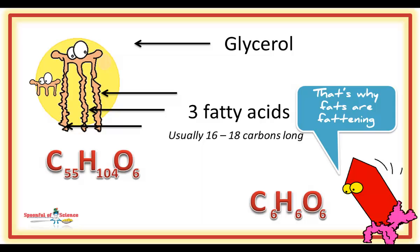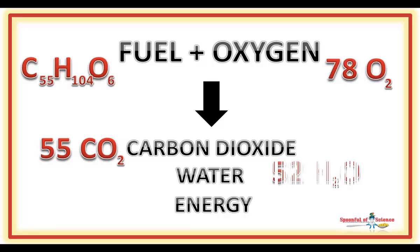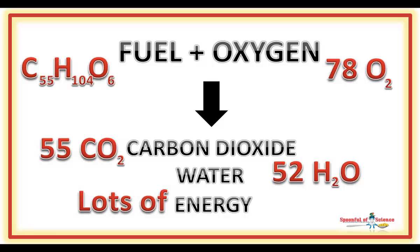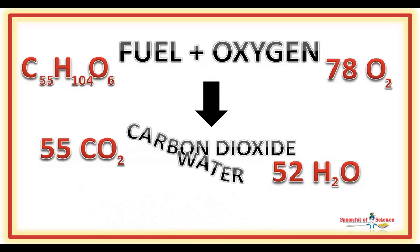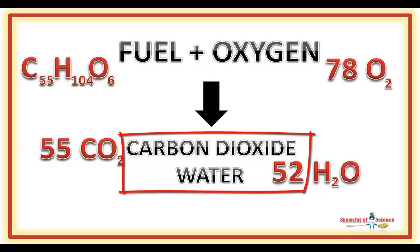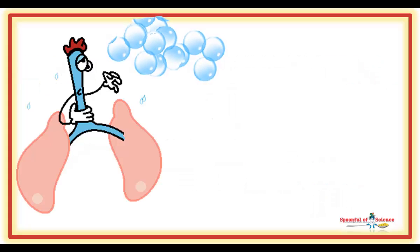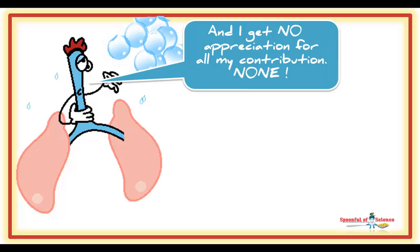If we plug this into our equation, the C55H104O6 plus 78 oxygen, we get 55 carbon dioxide, 52 water, and lots of energy. So far, so good. But energy is not something that's tangible. It's important, but you can't weigh it. Carbon dioxide and water are real. You can actually weigh them, and this is important. When fat is burned, it produces carbon dioxide and water, mostly carbon dioxide. Since we breathe out carbon dioxide, the fat you burn exits your body via the lungs. Yep, you breathe it out.